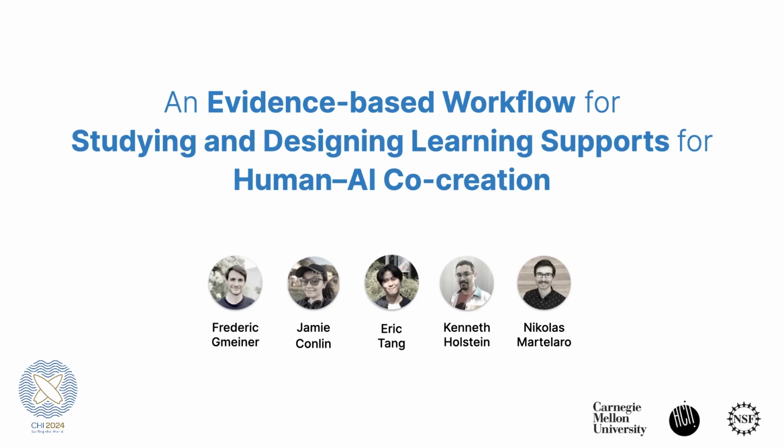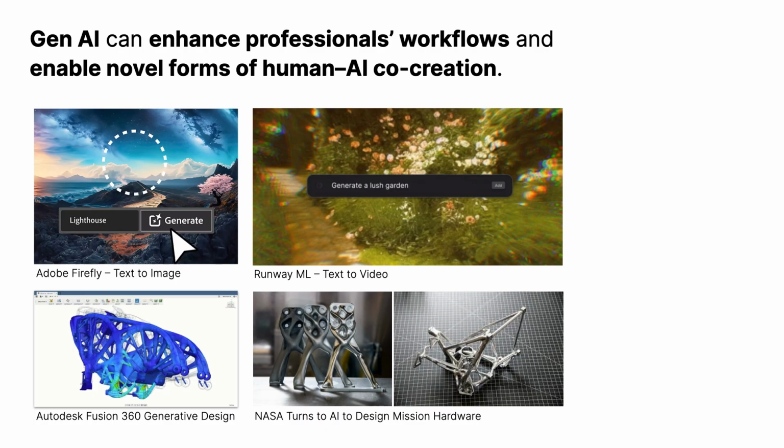Hi, we are a group of researchers from Carnegie Mellon's Human-Computer Interaction Institute, and we are excited to share our research on an evidence-based workflow for studying and designing learning supports for human-AI co-creation. Generative AI systems have the potential to enhance professional workflows and allow for new forms of human-AI co-creation in the production of text, images, videos, or mechanical components.